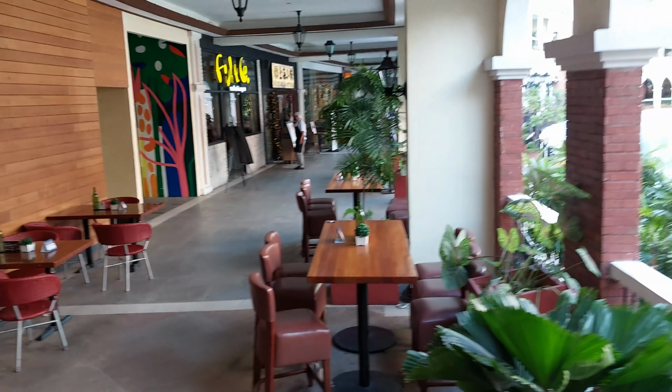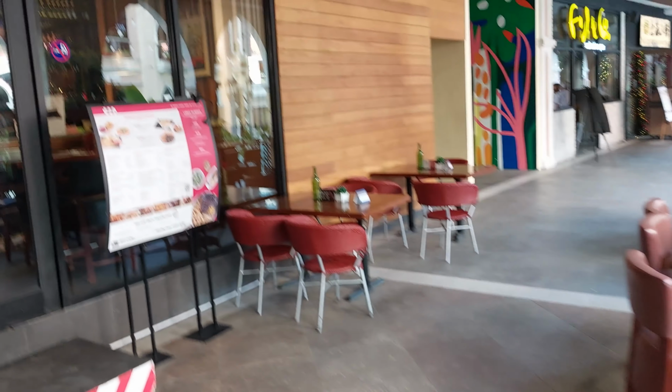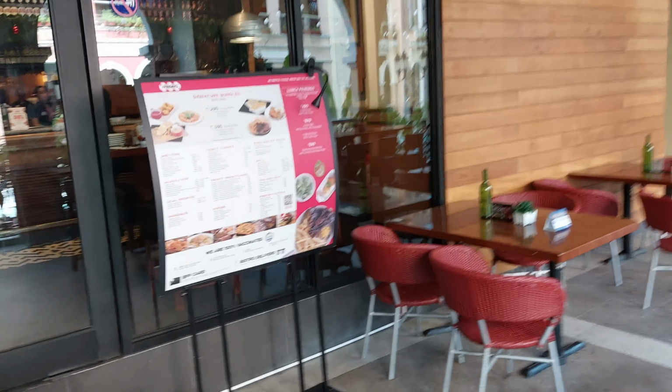And if you want to know the pricing of how much it is to eat here, these are the prices. So if you want to check out the prices, please pause the video. You've got the fish curry seafood in a pan. So it's another restaurant there, and you've got the prices here too.